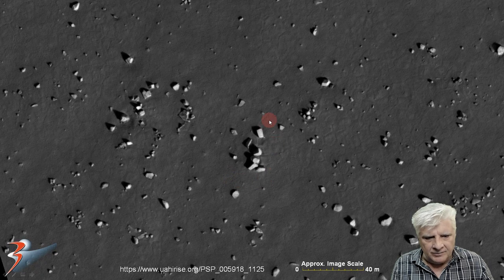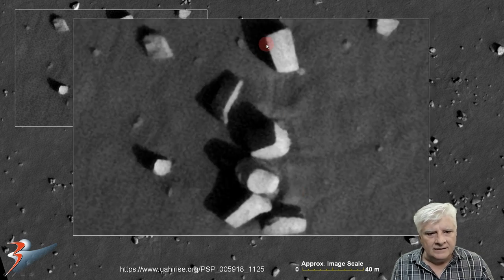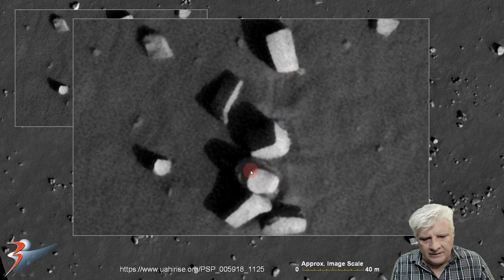Here's a cluster of blocks over here, folks. We'll zoom in on those. Check out the straight edges, right angles, and uniform widths to these blocks. It's another block with a rounded design to it.